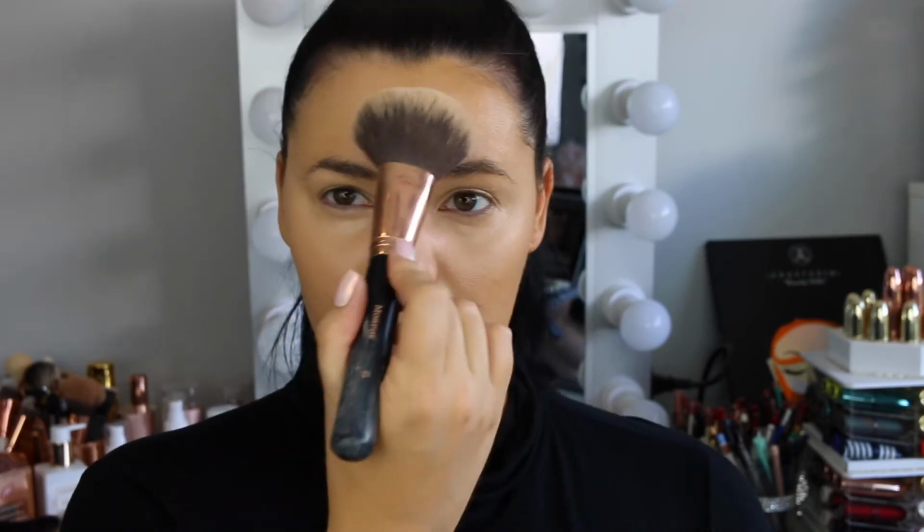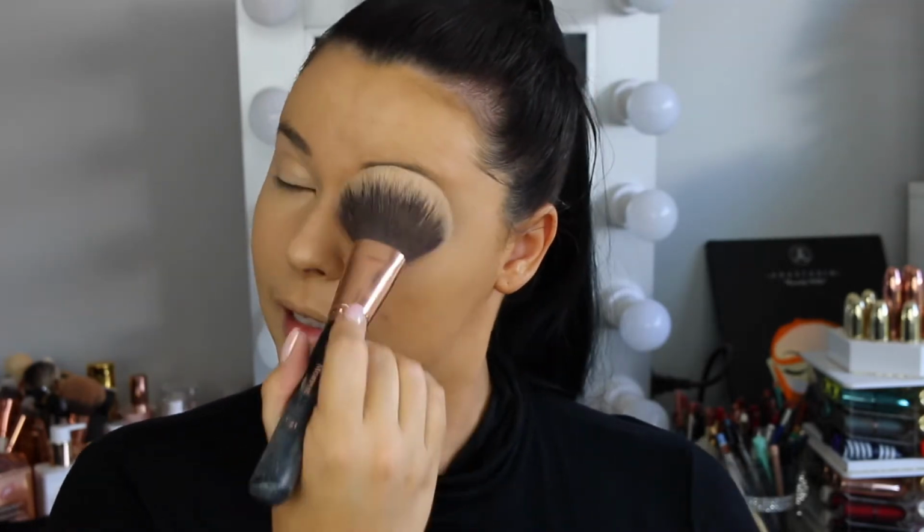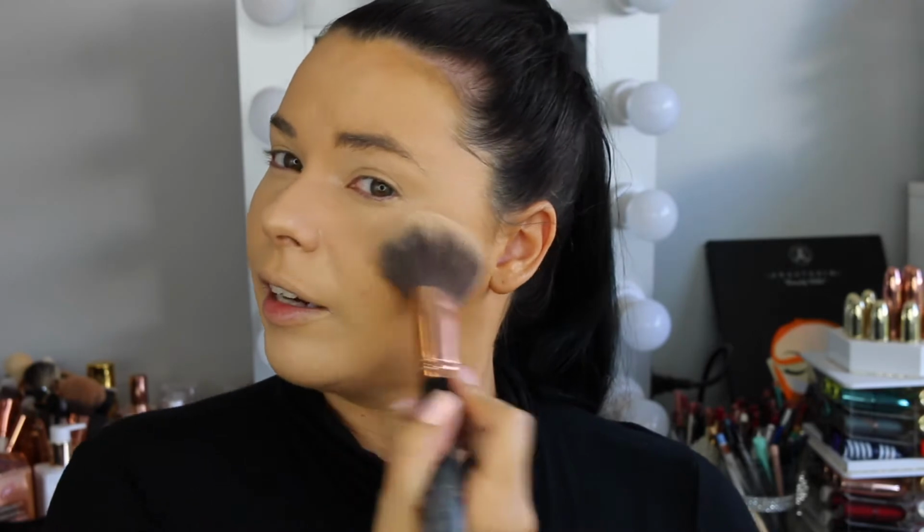This is a Morphe R2, and I'm just going to lightly dust this over my skin. I don't like to use too much powder just because I do have dry skin. I don't want to accentuate any dryness, so I just like to lightly tap over and blend into the skin. That way it just gives a really nice, soft, subtle setting powder finish and nothing too drying.